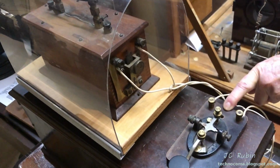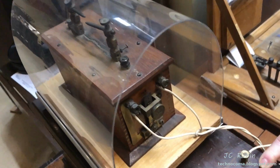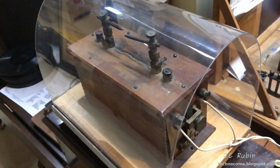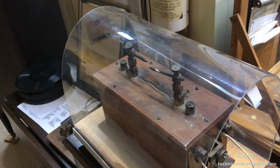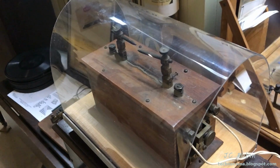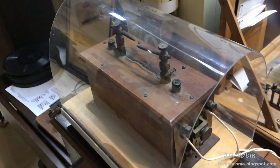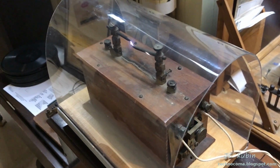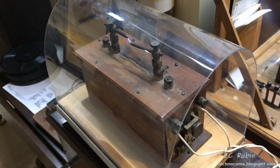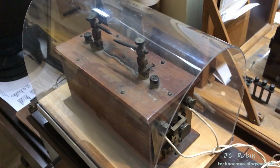Look at this, they've got an operational spark gap transmitter here. I don't know what it's connected to make it work. I don't know what the internals are, but take a look. Hold that. There you go. Outstanding.